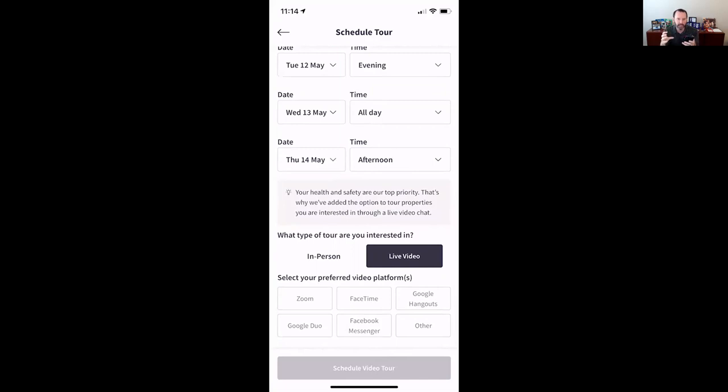Guys, this doesn't only have to be local COVID concerns. Think about how often you work with buyers that are relocating from another city or state. They don't have time to come in every weekend, but they do want to look at properties online, and then they could actually request a tour. I've actually done that, but I didn't have this kind of functionality.